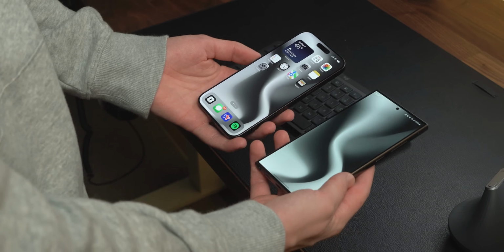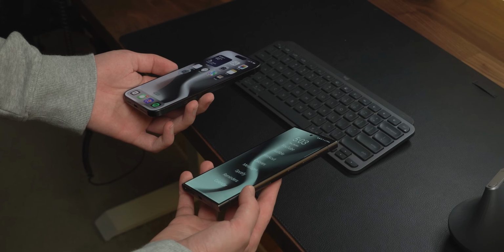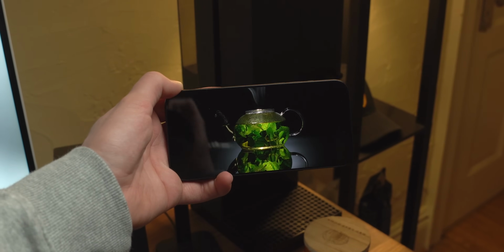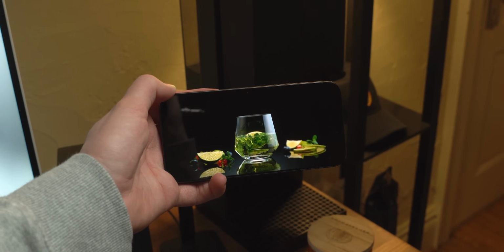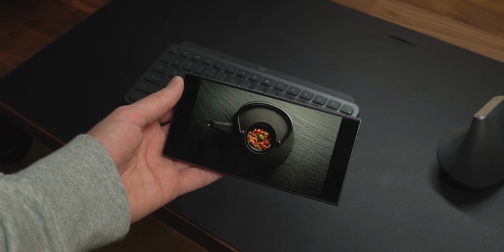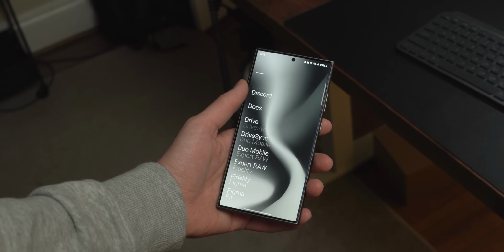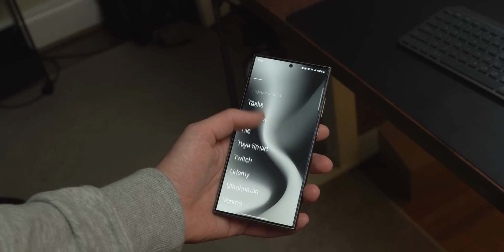In terms of display quality, both honestly look great, and it's really hard for me to say which looks better. It's definitely not an area I think the decision should come down to. The iPhone has a 2568 by 1420 pixel resolution at a 460 ppi density. The S24 has a 3120 by 1440 resolution at about a 505 ppi density. So objectively, the S24 is higher resolution and more pixel dense, but with the daily use I've had with both, there's no real noticeable difference here.